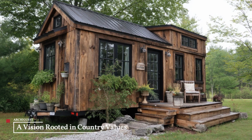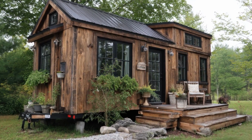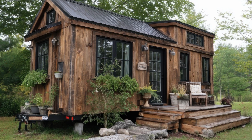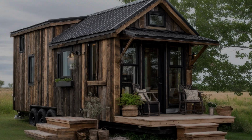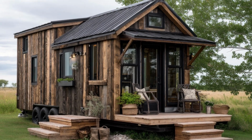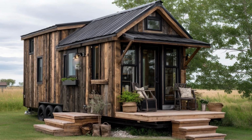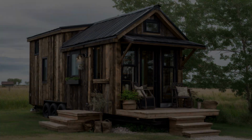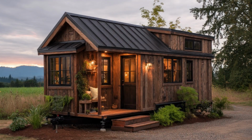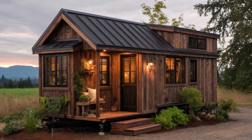This tiny house was built on the foundation of what matters most: family, peace, and connection to nature. Every element of its design reflects the rural traditions of handcrafted living. Inspired by old farmhouses but adapted for modern simplicity, the layout prioritizes comfort, warmth, and purpose. The homeowners wanted a space that felt both nostalgic and new, where each square foot served a meaningful function.